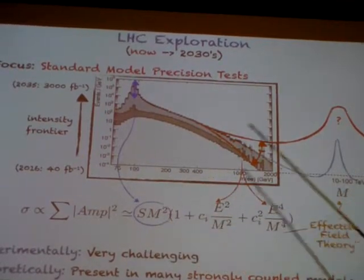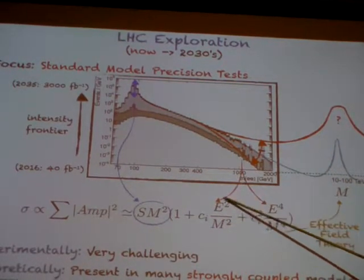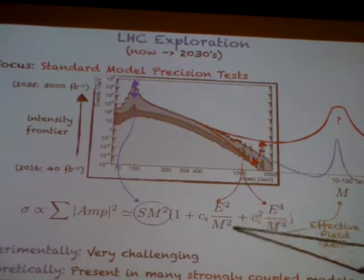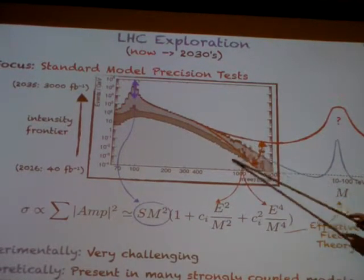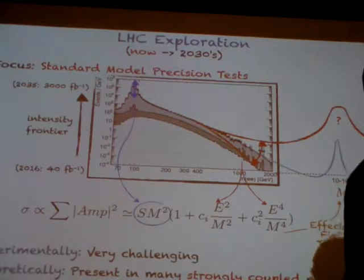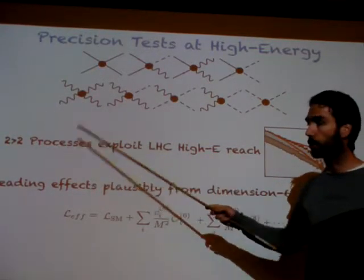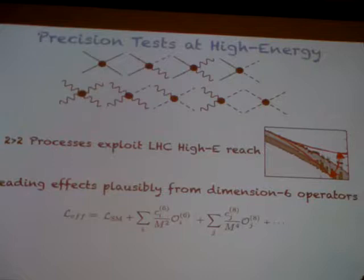The other possibility is instead to go in a region where the signal is enhanced, not the standard model piece, because it just grows with energy. And my talk is going to focus on this region. I'm going to talk about high energy scatterings at the Large Hadron Collider. And in particular, the first high energy scatterings are 2-to-2 processes, and this is what I'm going to focus on.